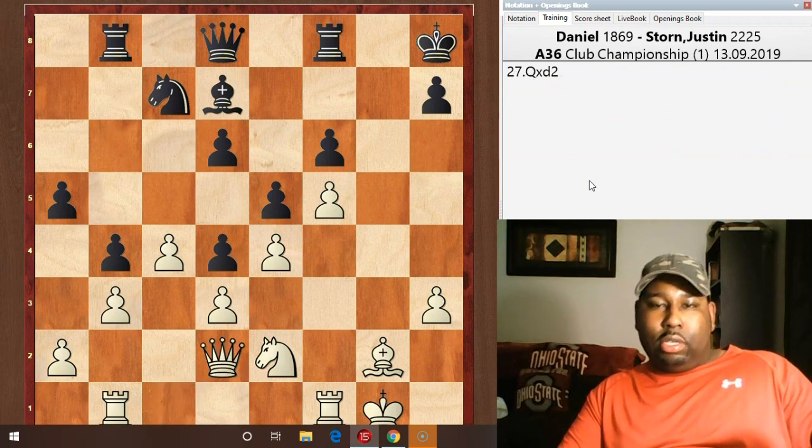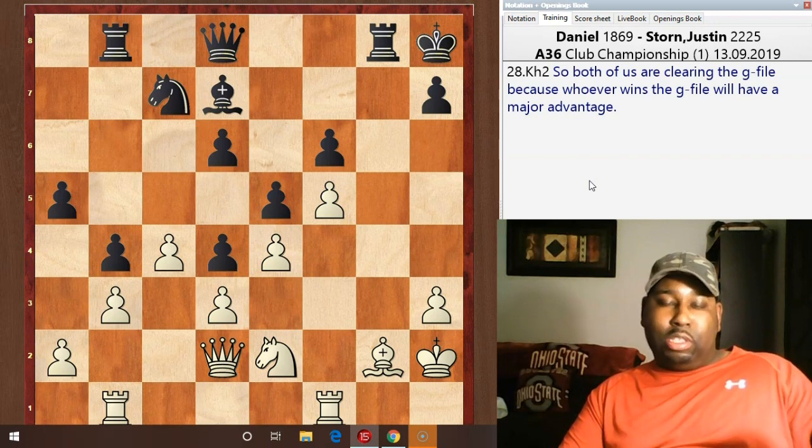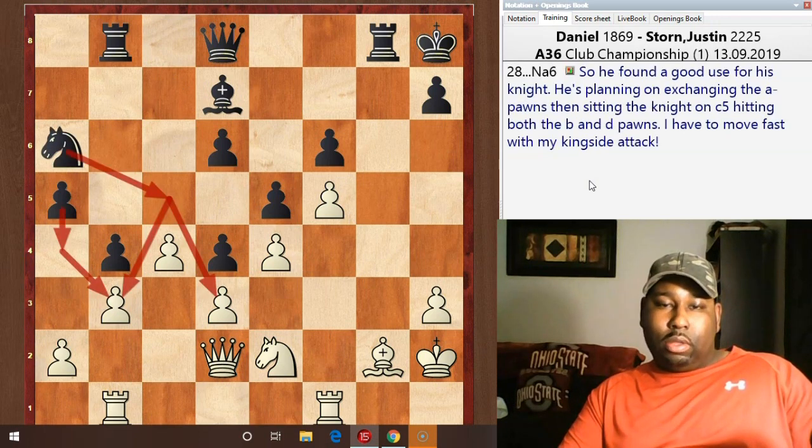So he captures, and I capture back. Rook g8, king h2. So we're both clearing our pieces out of the way on the g file so we can try to use it, because whoever can use that g file is going to have a major positional advantage.